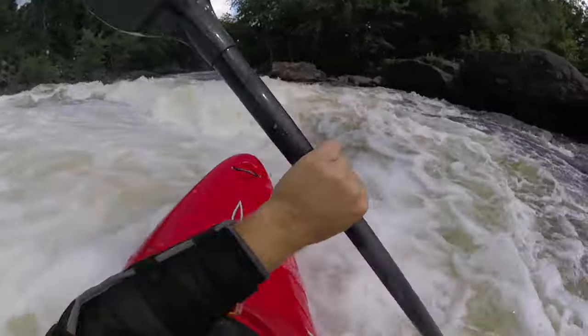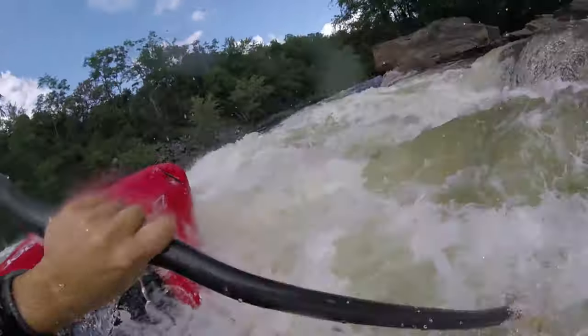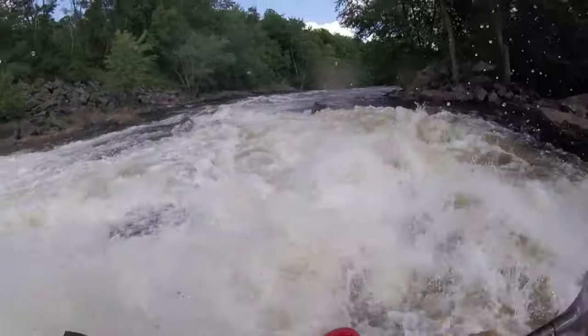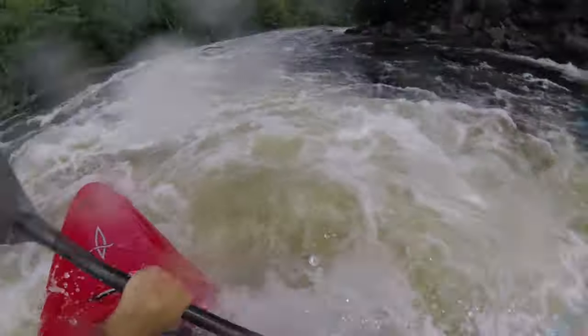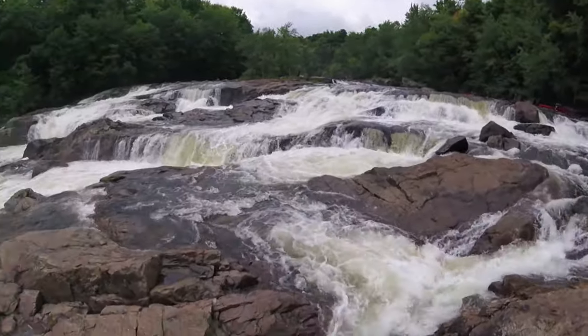The run starts off right below the dam, and this first rapid is really just an initiation. I shouldn't have to explain much here to you besides surfing the ledge hole out. If you're not feeling it here, there's a trail on both sides. Just hike out. The first big horizon line is Colton Falls.